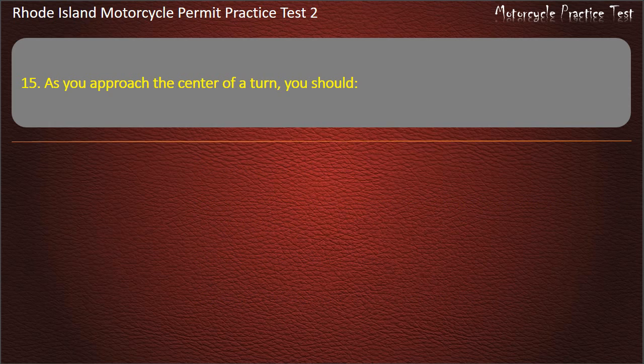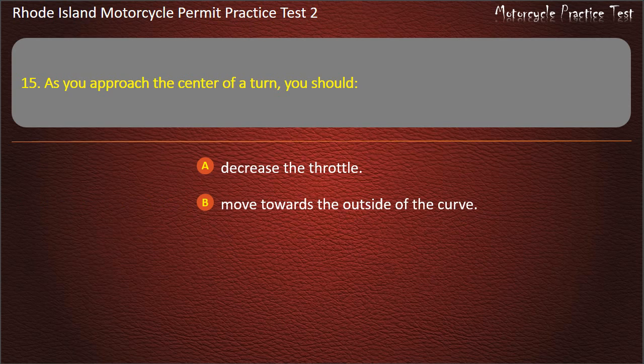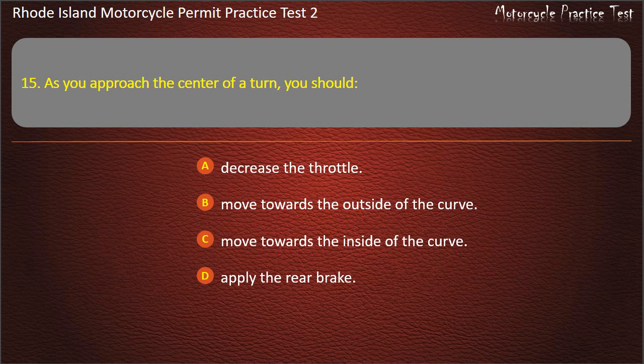Question 15. As you approach the center of a turn, you should decrease the throttle. Move towards the outside of the curve. Move towards the inside of the curve. Apply the rear brake. Answer. Move towards the inside of the curve.